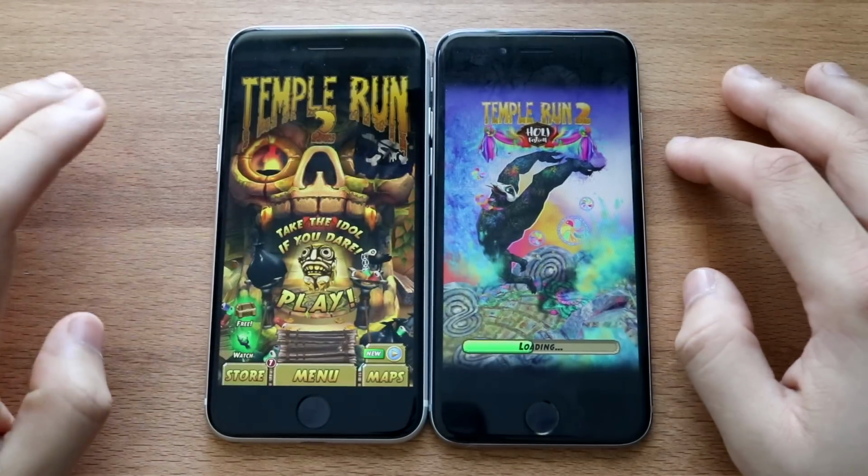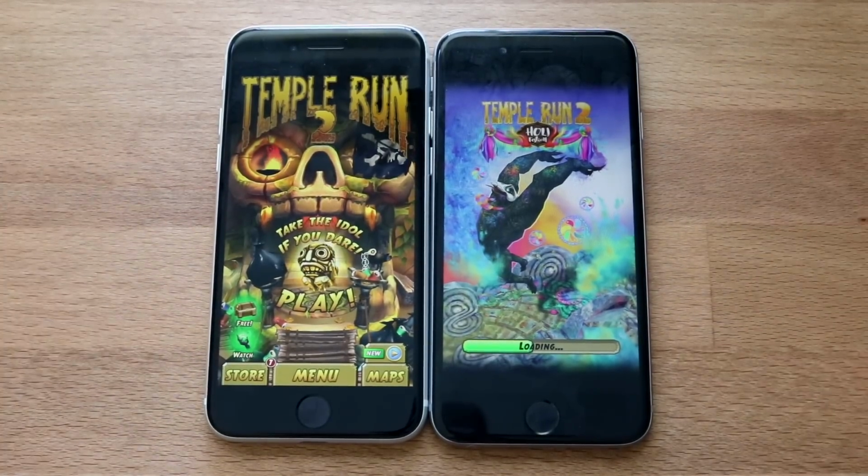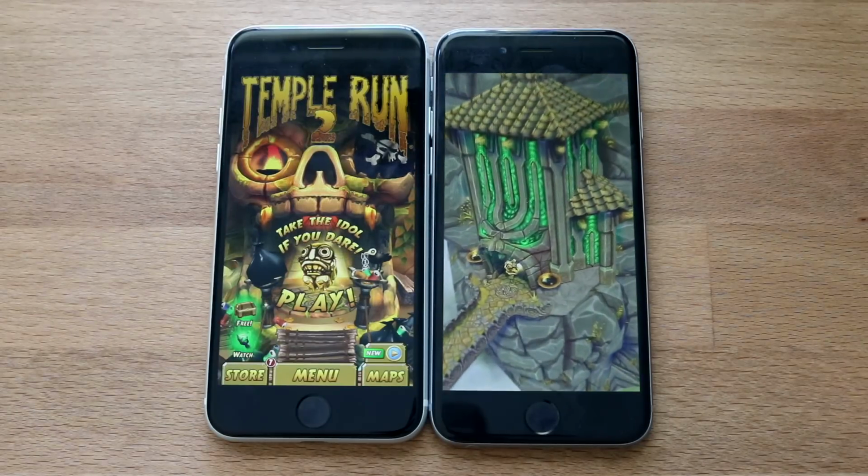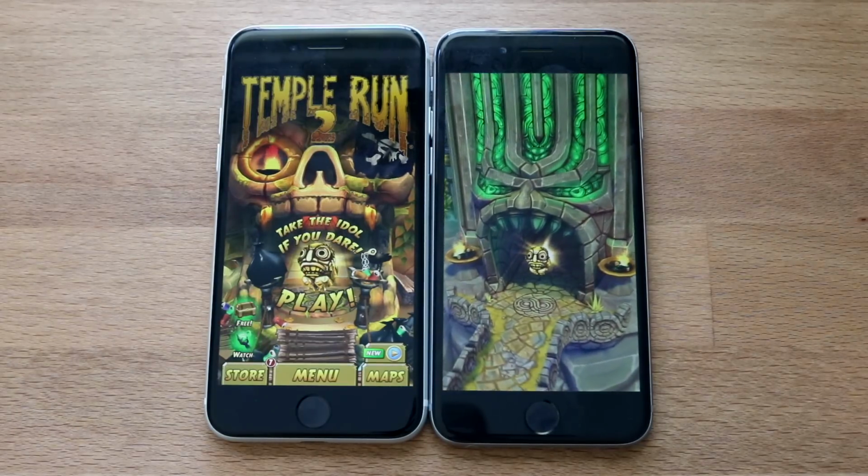It's okay. We can already play the game if we want to. But this is pretty crazy. It's pretty intense in my opinion. We're almost loaded on the iPhone 6. And yeah, even to get into it was a little bit of a glitchy experience.